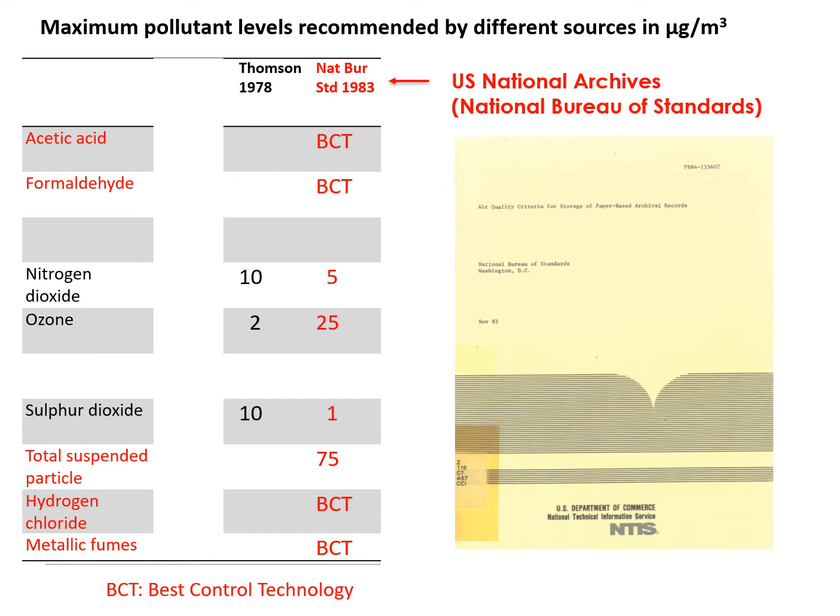On my table, we could see the document from the National Bureau of Standards in '83. That document was for the National Archives. They came with maximum pollution level numbers similar to Thompson's, but they added new pollutants like acetic acid, formaldehyde, and hydrogen chloride. But then, from lack of knowledge or lack of data, they said to use the best control technology.